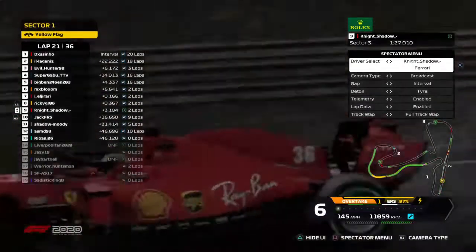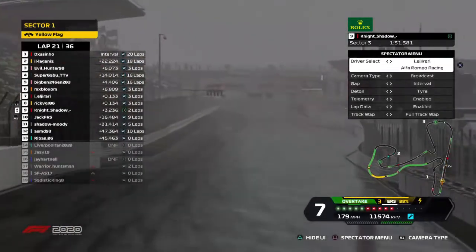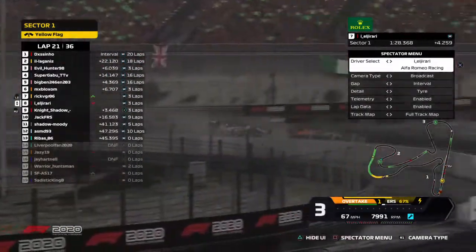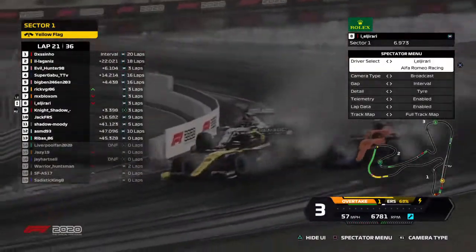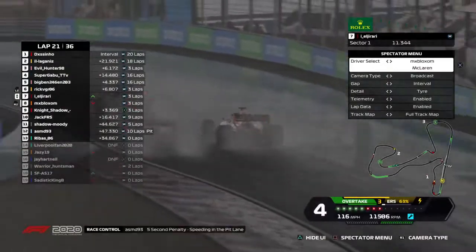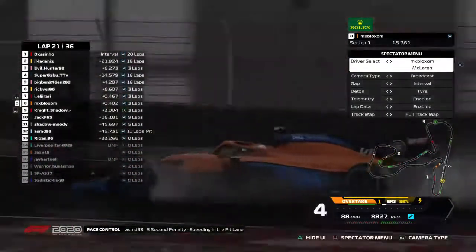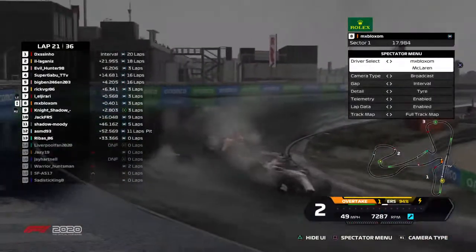Night Shadow, will he pit now for the inters? No, he stays out again. That's a little bit surprising. Here's El Gerari. Oh, and Rick's down the inside of both of them, and it's 3 wide on the exit of turn 1. Rick manages to get ahead. Bloxham now has been passed by El Gerari. Well, he lost 2 positions. He then gained them back, and now he's lost them both again.